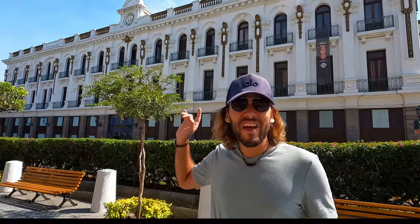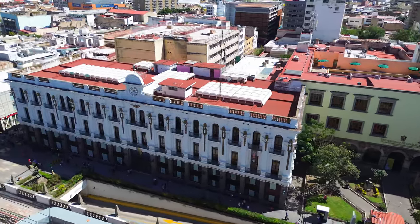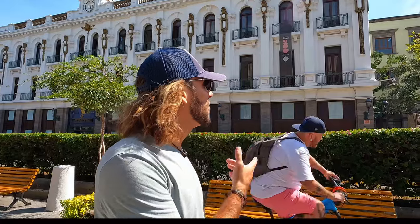Look at this beautiful building. Now, standing in this location is where the first homes were built in Guadalajara. So I guess the homes are not there anymore. Now it's the Justice Building, and next to it is the University of Guadalajara.